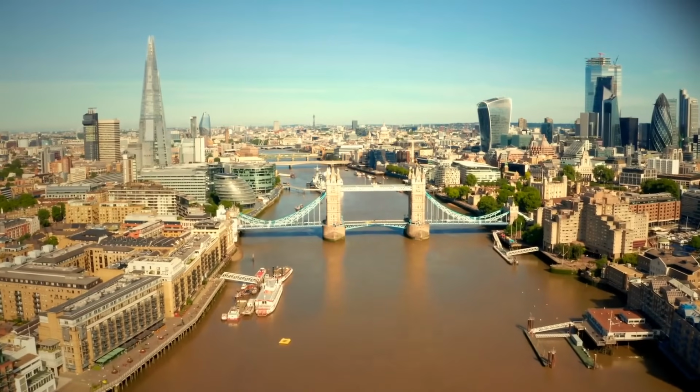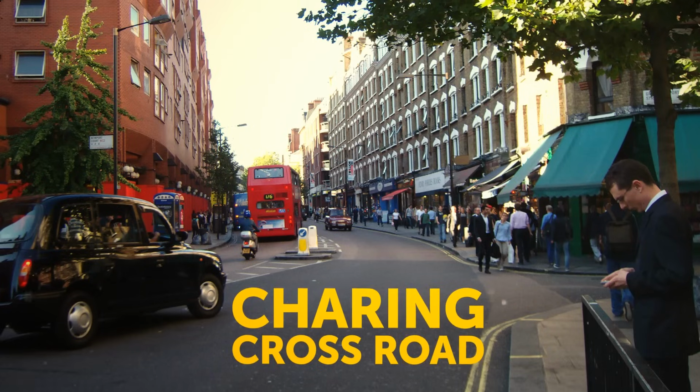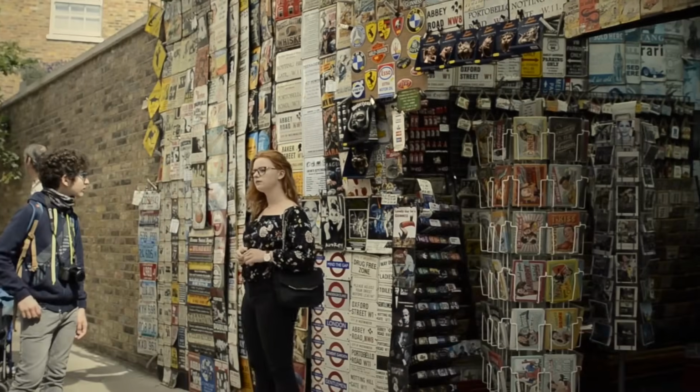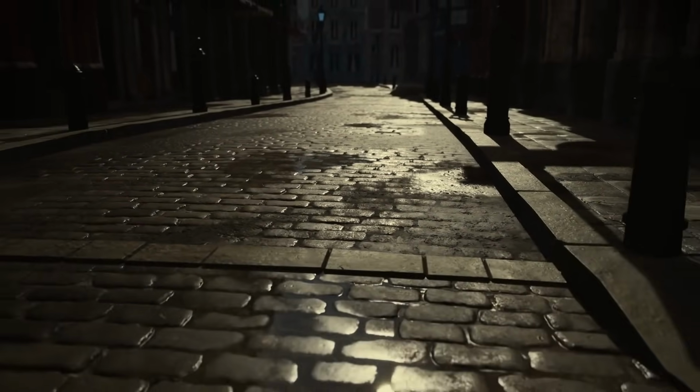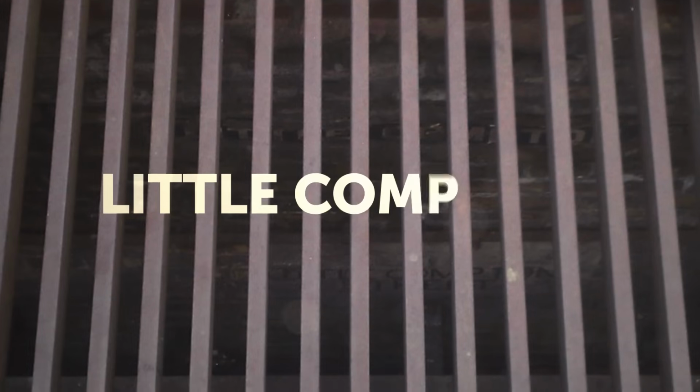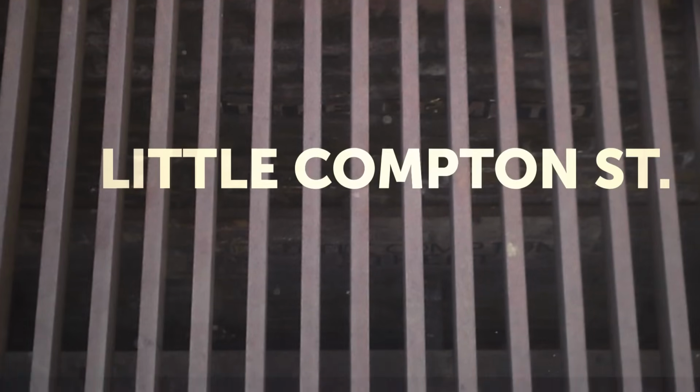Now we're moving to London, Charing Cross Road. It isn't easy to find one secret place here. To do this, you need to look carefully at your feet. Do you see these sewer grates in the asphalt? Inside them, you can notice two signs with the name Little Compton Street.